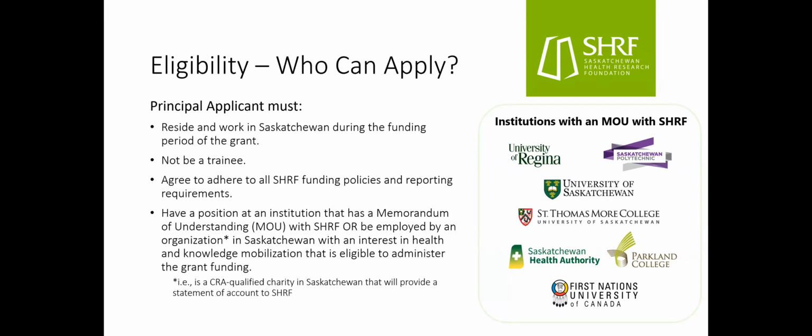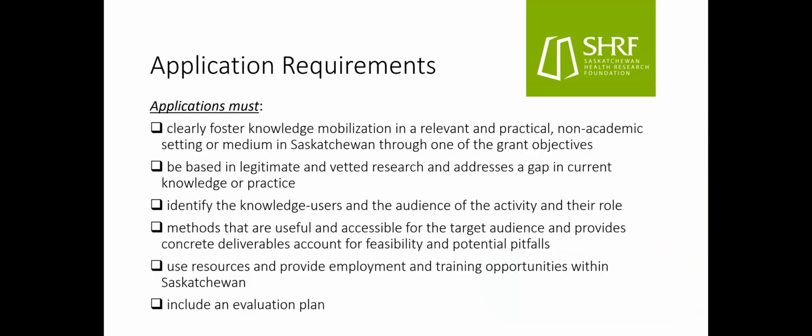And so as part of that agreement to our funding policies and reporting, they have to either have a position at an institution that has a memorandum of understanding with SHRF, or be employed by an organization in Saskatchewan with an interest in health research and knowledge mobilization that is eligible to administer grant funding. And by eligible to administer grant funding, we essentially mean that they are a CRA qualified charity. And so they have to be able to provide that statement of account to SHRF. On the side here, I just have the logos of all our institutions that have an MOU in case you're not familiar. And then, so that was for the principal applicant requirements.